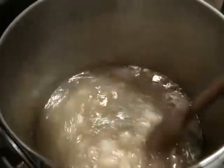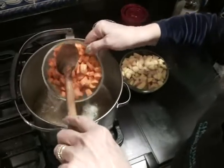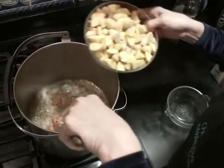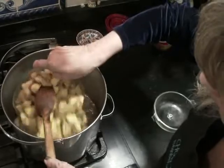I'm going to bring that to a boil. Then we're going to add our vegetables. I have 3 large carrots that I diced. And I have about 3 cups of potatoes, because you can't have anything Irish without potatoes in it.